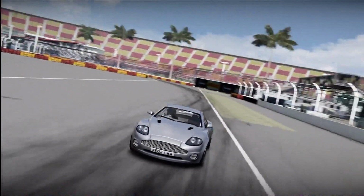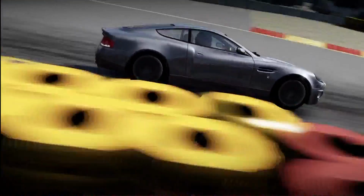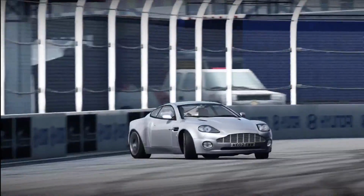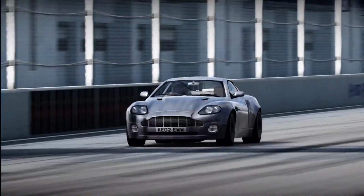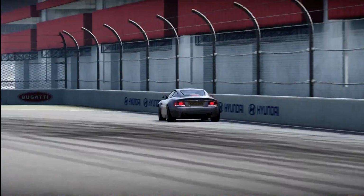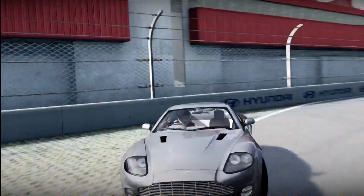Now we move on next to the Aston Martin Vanquish. This is from the James Bond film Die Another Day. This is possibly one of my favourite Bond cars because it had stupendous amounts of gadgets, including cloaking devices, machine guns and rockets, and it was a proper Bond car when they were absolutely mental.